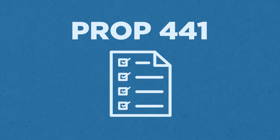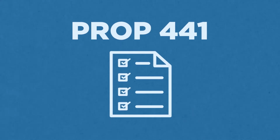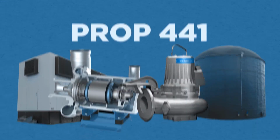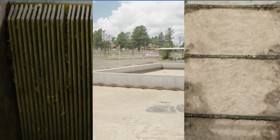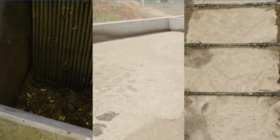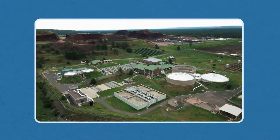water. Proposition 441, a bond question on the ballot this November, includes funding for new equipment at both the Wildcat Hill and the Rio de Flag plants. This virtual tour will provide a greater understanding of the wastewater reclamation process and how the new equipment will be used if approved by the voters.